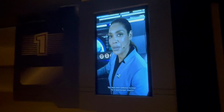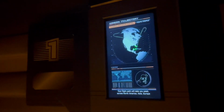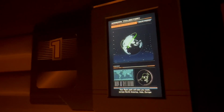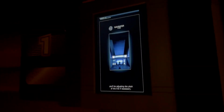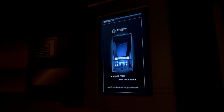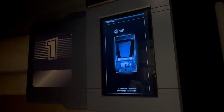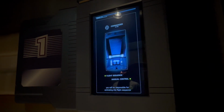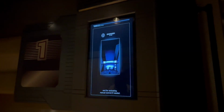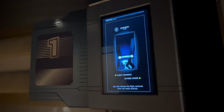Congratulations, team. You have been selected to train for a spectacular mission around the Earth. Your flight path will take you west across North America, Asia, Europe, and back home to Florida. You're going to love it. T-minus 3 minutes and counting. Okay, listen up. Here are your assignments. Navigator, you'll be adjusting the pitch of the X-2 if necessary, and firing thrusters for your descent. Pilot, on my signal, I'll need you to trigger first stage separation. You'll also be triggering the landing sequence. Commander, you will be responsible for activating the flight sequence and for activating manual control, if needed. Engineer, you will activate the flight cameras when we reach altitude. You will also extend the wings for landing. Don't worry, when it's time to push the buttons, they will light up. Then I'll give you the go. One last thing. In the event of an emergency landing, there are control sticks at every crew position.